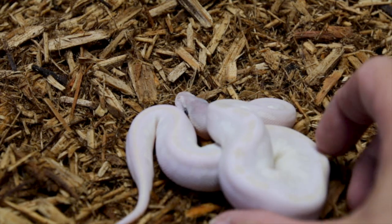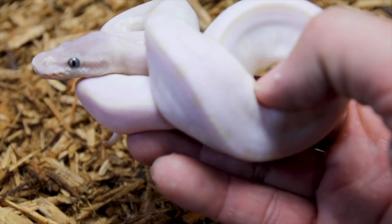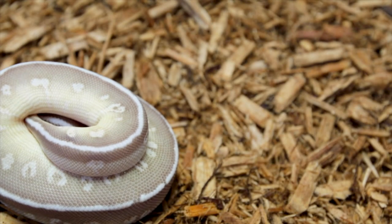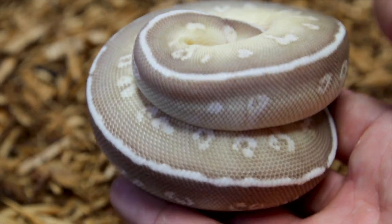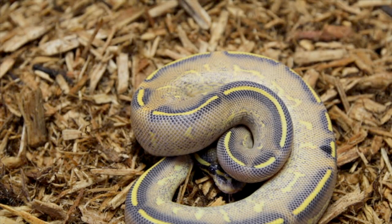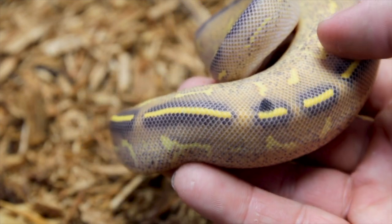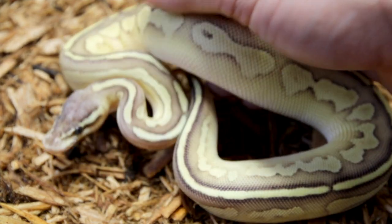Mystic mocha, possibly pastel, possibly GHI. Insanity. It's a snake. Some red spectrum. Red spectrum. I don't even know what a red spectrum is. Looks pretty cool, doesn't it? It does look cool. Donut. Yeah, it looks like a cool donut. Everybody loves a nice highway. Look at that little tiny paradoxic spot right there. Just a little tiny one. Pastel lesser bongo.